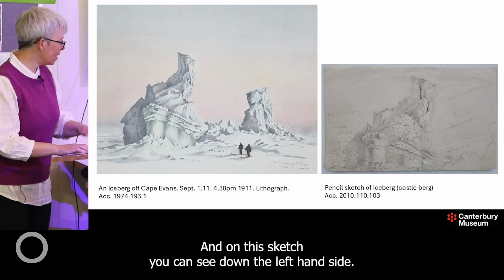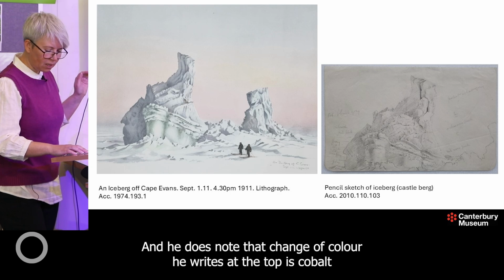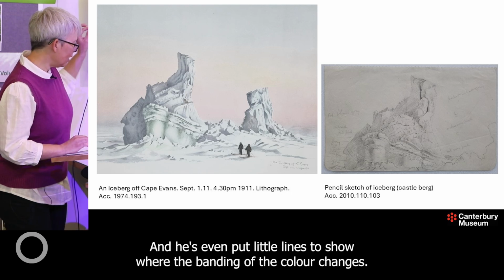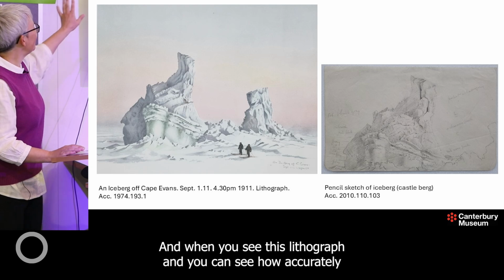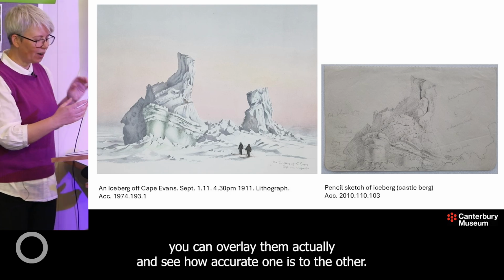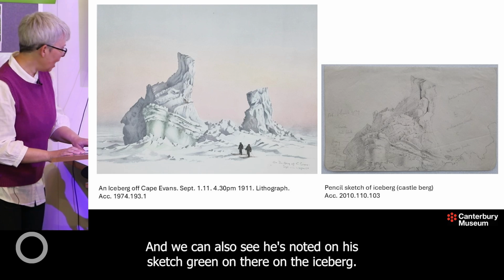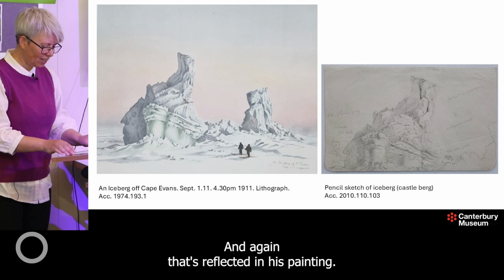And on this sketch, you can see down the left-hand side, he does note that change of colour. He writes, at the top is cobalt bluish grey, then ochreish to pale pink, then grey, then pink, and then back to grey. And he's even put little lines to show where the banding of the colour changes. And when you see this lithograph, you can overlay them actually and see how accurate one is to the other. So yeah, we're fortunate to have both of these in the collection to be able to compare the two. And we can also see he's noted on his sketch green on the iceberg, and again that's reflected in his painting.